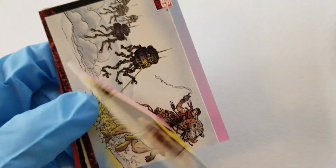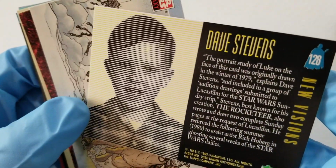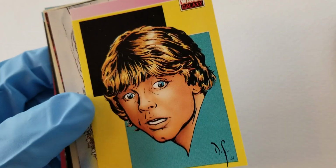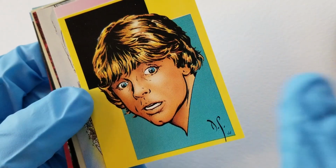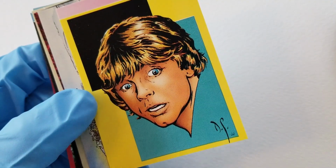Dave Stevens, he is also the creator of Rocketeer. I believe he passed away soon after this. But yeah, he's the creator of Rocketeer. Has a really great sort of vintage style to all his artwork, and I think he's done a perfect depiction of Luke in his youth here.